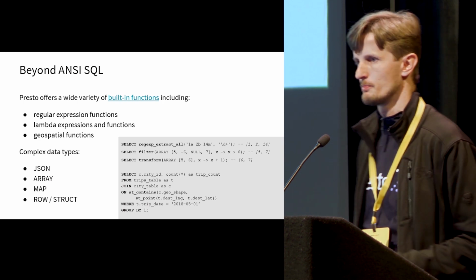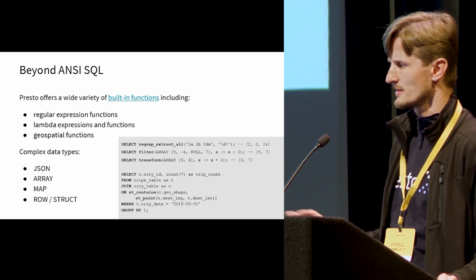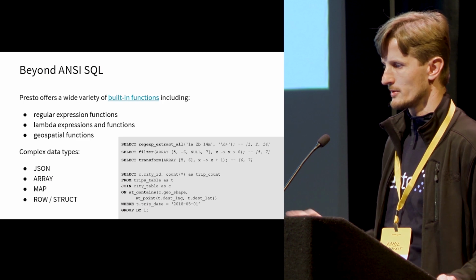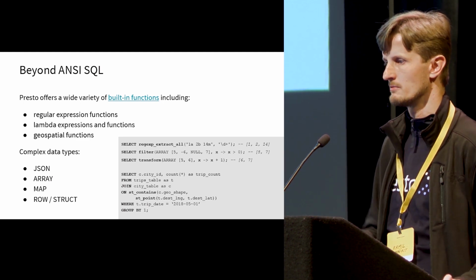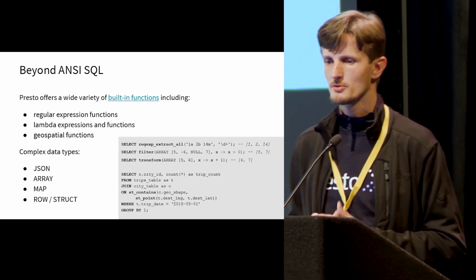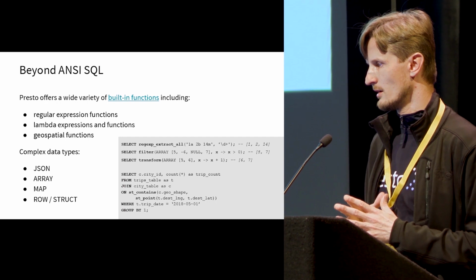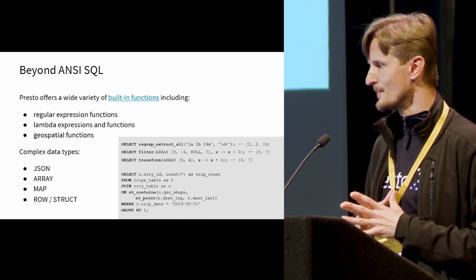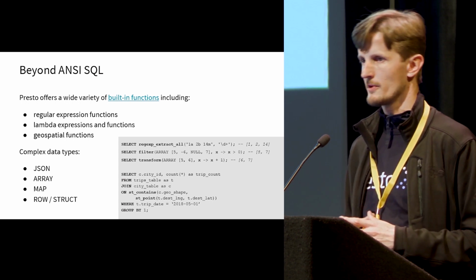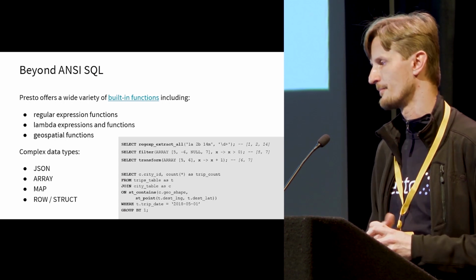So I talked about how Presto is a great ANSI SQL engine, which essentially means it can run most of the SQL statements you can imagine. You can take complex workloads from, say, Redshift or whatever is your favorite MPP SQL engine today, and run them on Presto pretty much without much change. But Presto also spans beyond ANSI SQL by offering a huge, long list of various functions and extensions.